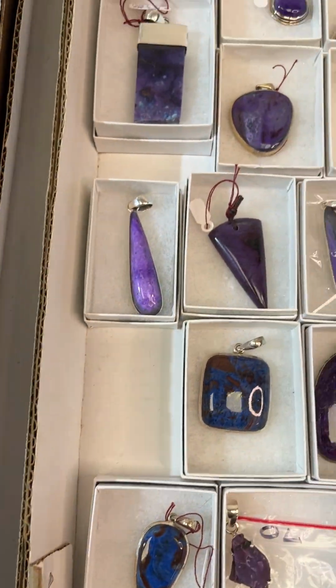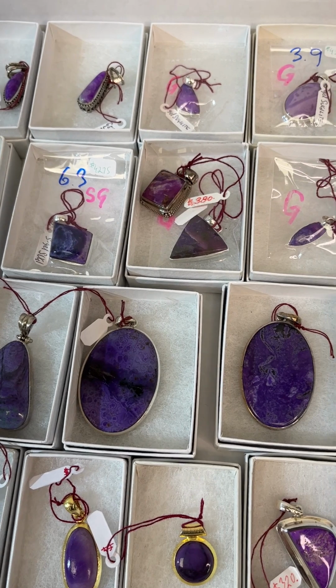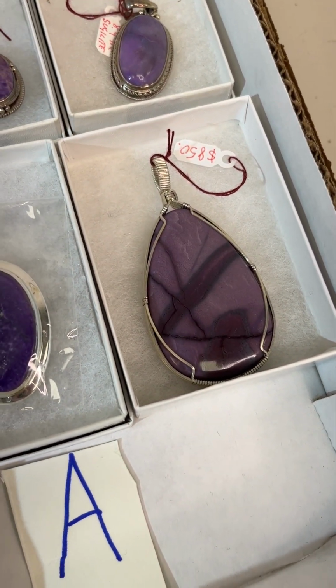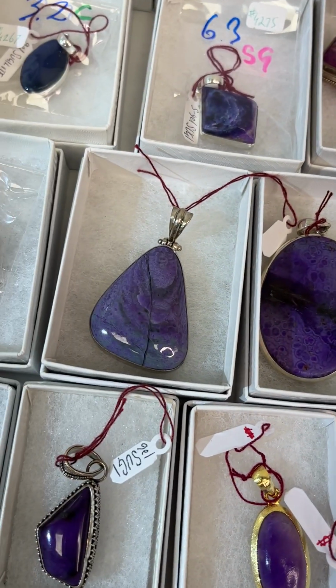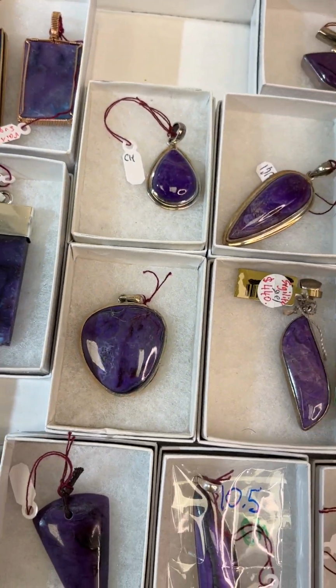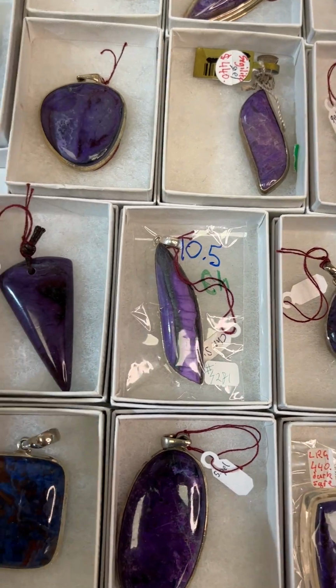And then we get up to the A's. And the A's range from purple to pink, and even some of the unusual color combos have shown up here and there, like the gray. This here is still, we're in the A's. We have some special pieces.